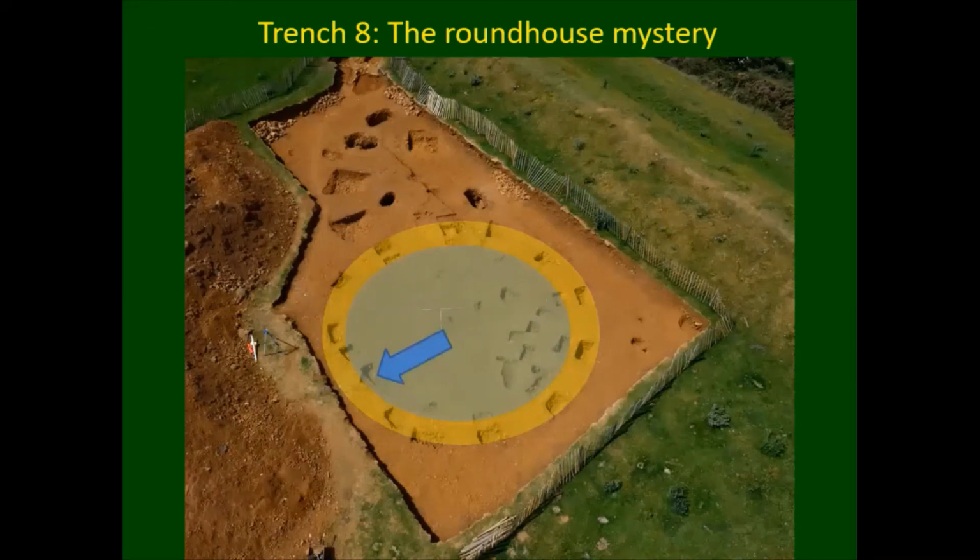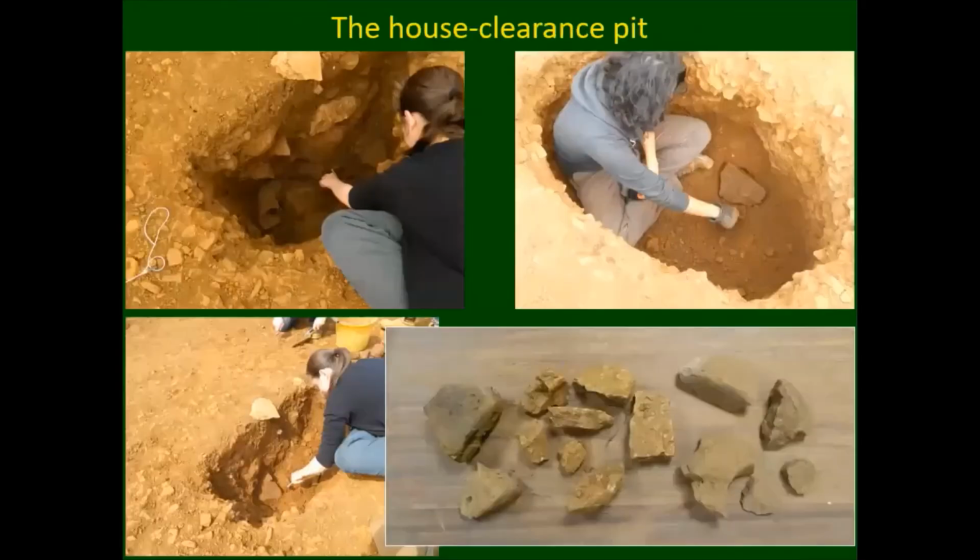And in quite a contrast to the finds-free ditch and building remains, the blocking material and the soil that blocked the entrance was absolutely packed full of domestic remains. So lots of pottery, huge amounts of charcoal, animal bone, broken quernstones. And just to the side of it, one of the pits that we excavated contained very similar material, lots and lots and lots of domestic debris, to the point that we called it the house clearance pit. And that's probably what it was.